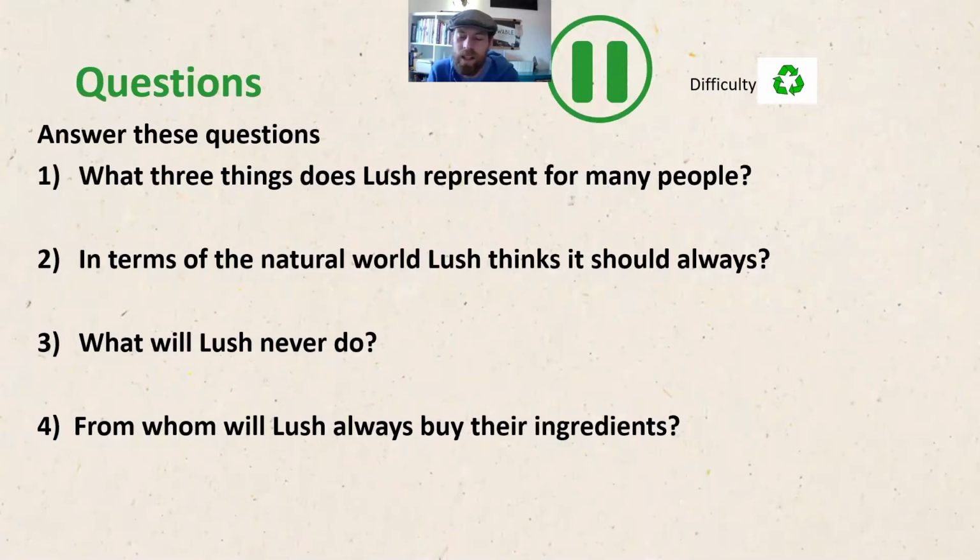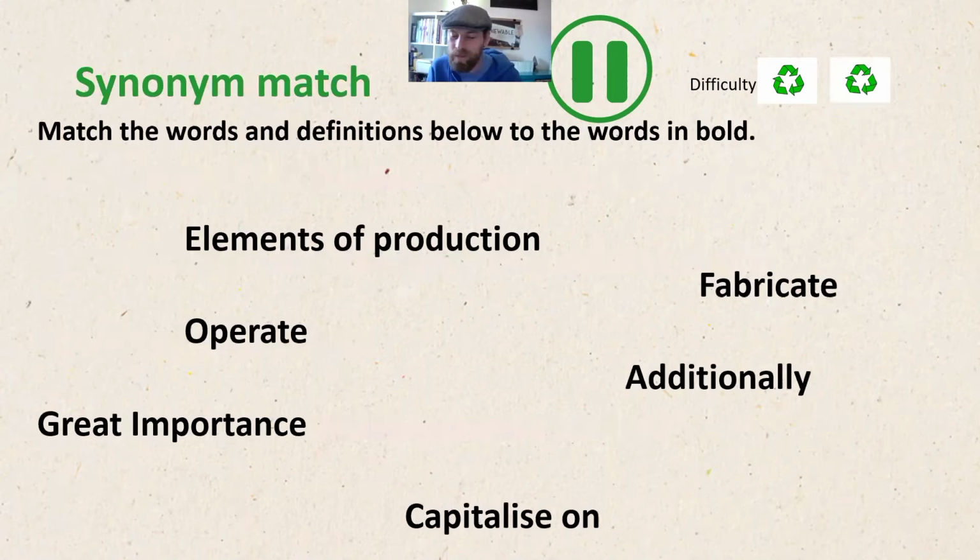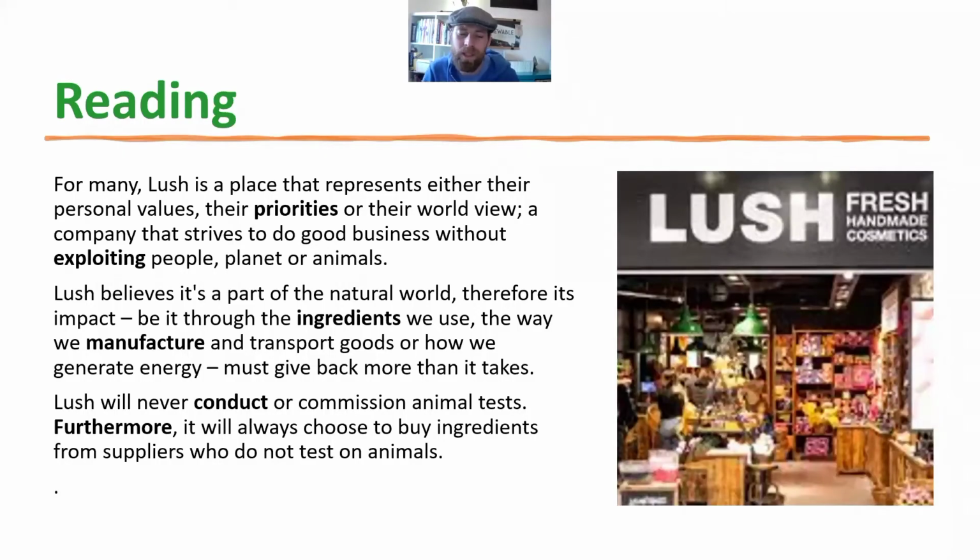So answer these questions. Which three things does Lush represent for many people? In terms of the natural world, Lush thinks it should always... What will Lush never do? And from whom will Lush always buy their ingredients? It's all in the reading. And then the synonym match. What are the synonyms in bold in the text for these different words? Okay. So when you're ready, I'll put the reading up. Hit the pause button and have a quick read. Remember to look at your worksheet if you want to do the synonym match and to read the questions as you go. We will look at them again right after you've unpaused yourself.